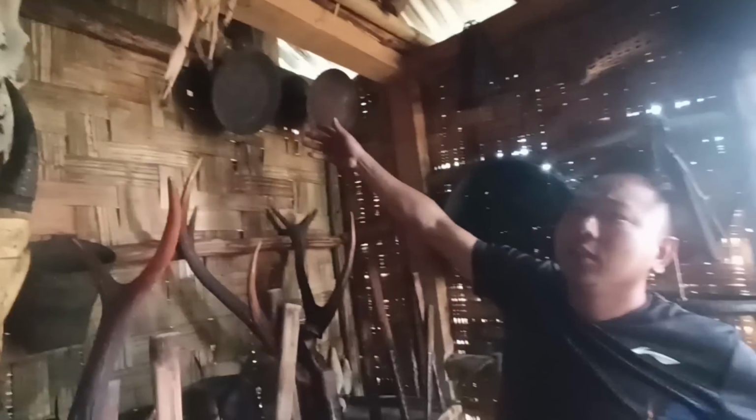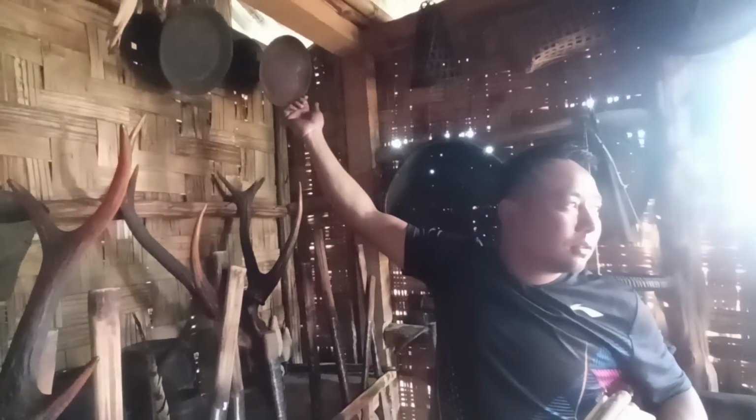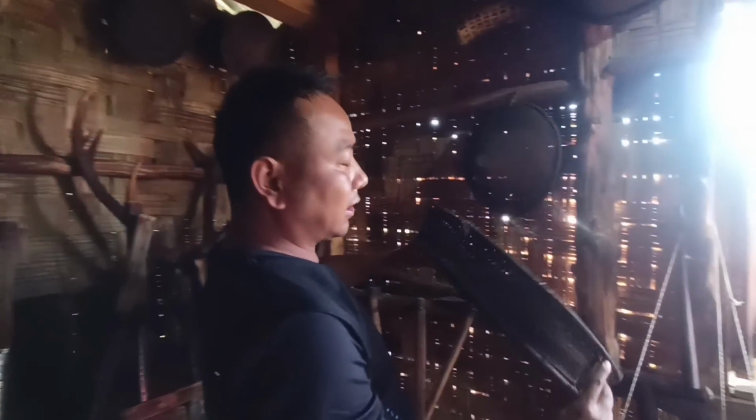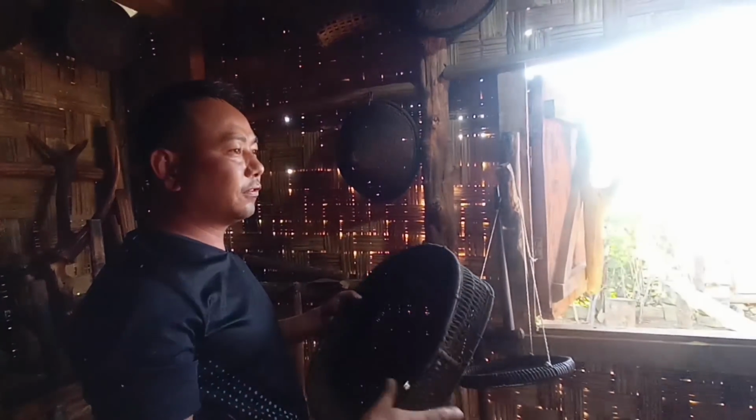And this one is another plate, traditional plate made from wood. So we call it, what do we call this one? Zhonggong, made from wood. Okong. Another product here is yaying. Yaying. Ying is short form of yinga.